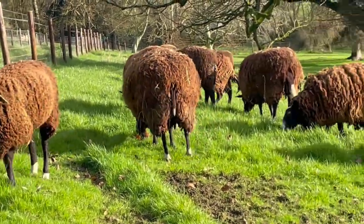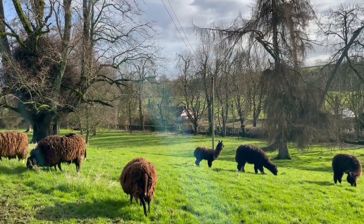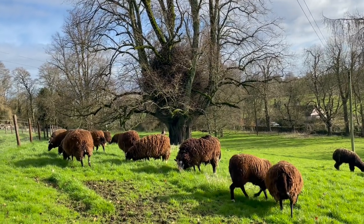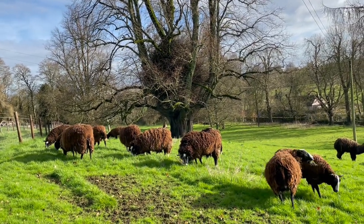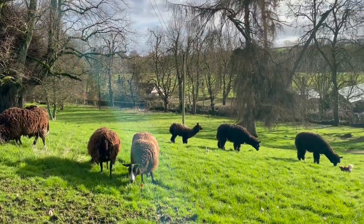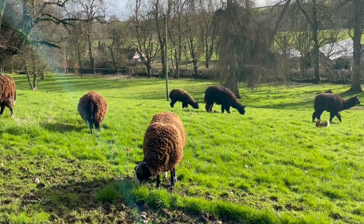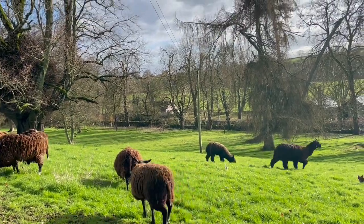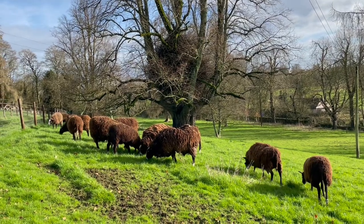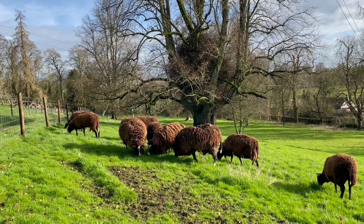So they're only going to be in here for a few hours today. I'm going to treat the ewes inside, and that way I can treat that one ewe, the hogget, that was a bit lame coming down. So plenty of eating out here. Yeah, it's about a third of the flock here. So there's half in the orchard and a few in the shed.